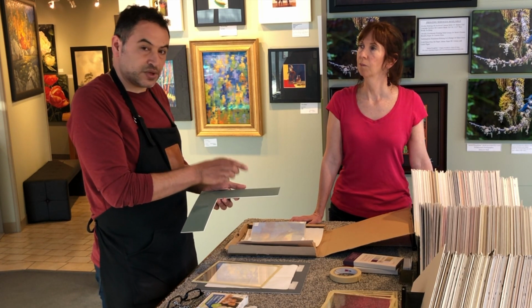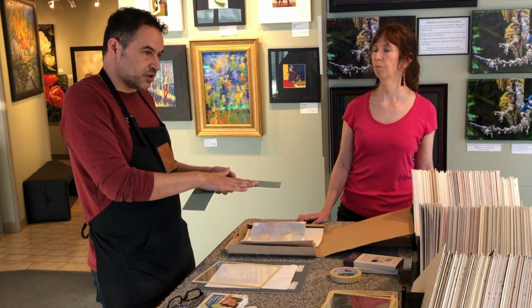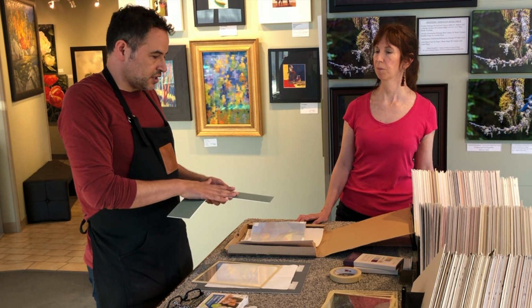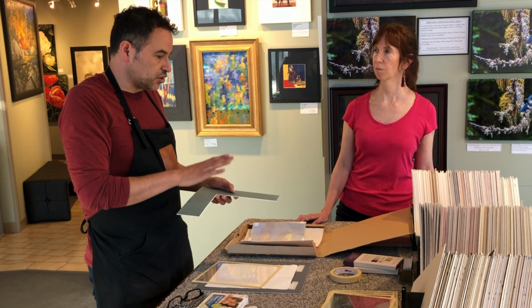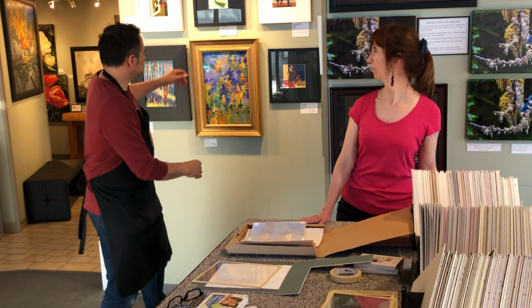The mat can be any width you want, it can be any color you want, it can be multiple mats if you want lots of spacing. But from there, you don't have to use matting. We can, and we have a great example over here.